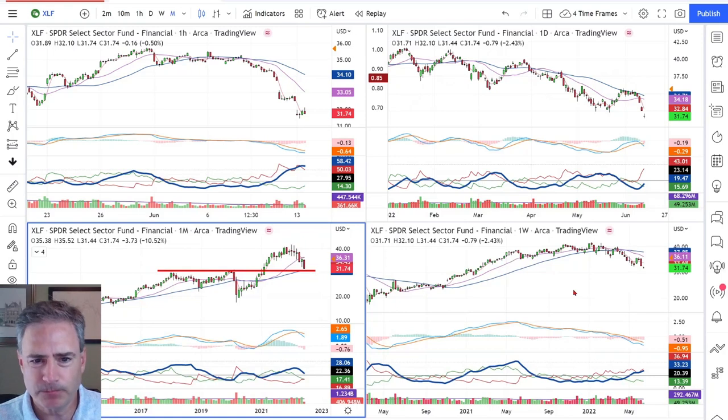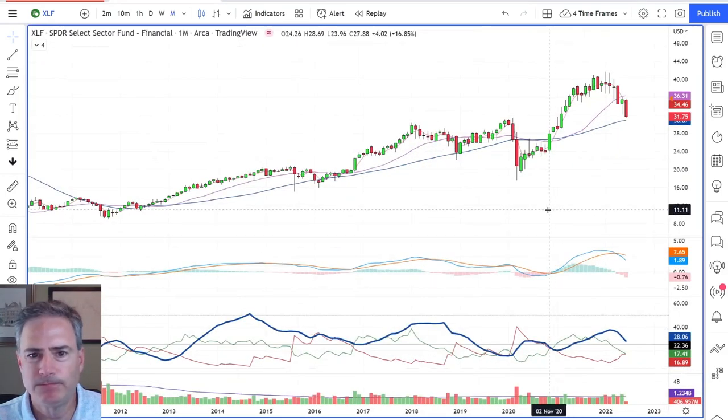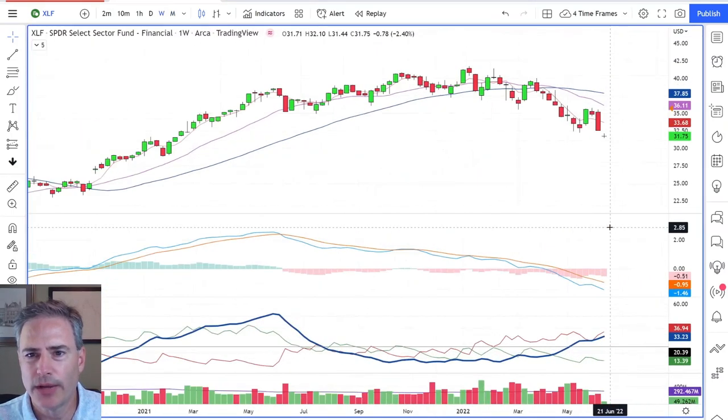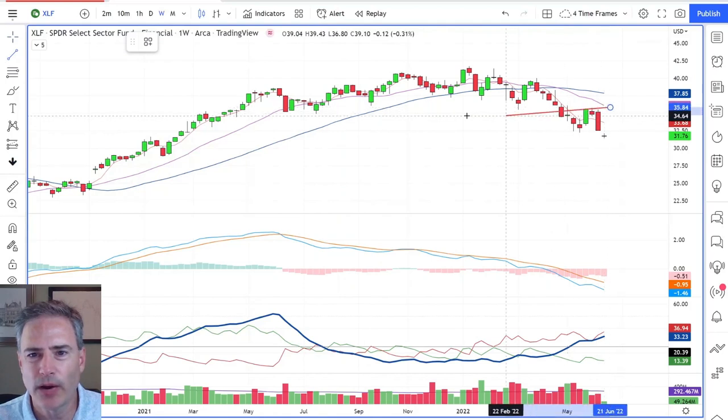So we know that there's enough room because we were looking at this back here in around 34, 35. And I'm going to start with the weekly chart and just show you what I was looking at. If we click on the weekly and zero in, this was rallying up towards the 18 week. It was also rallying up towards the breakdown level. We can see where it broke down from right here.